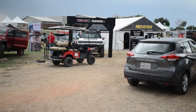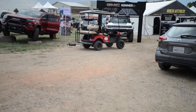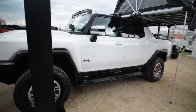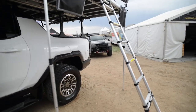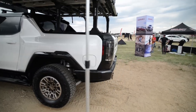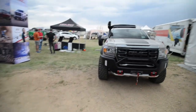Then over here, GMC has all their trucks lined up. We've got the electric Hummer. So here's the electric Hummer. I'm sure you guys are familiar with this. I think they're pretty cool. It's got this giant tent on top too. But yeah, so here's the Hummer. And then they've also got a bunch of their other rigs.